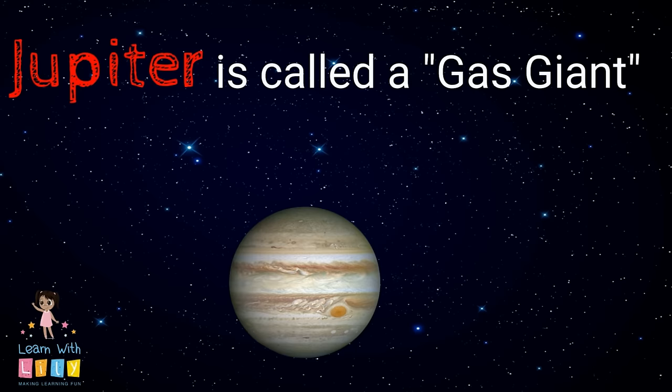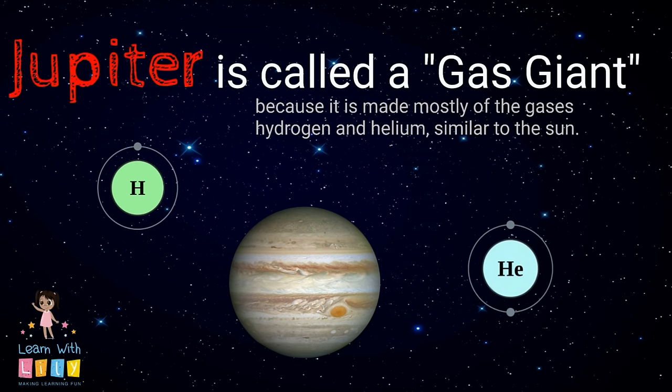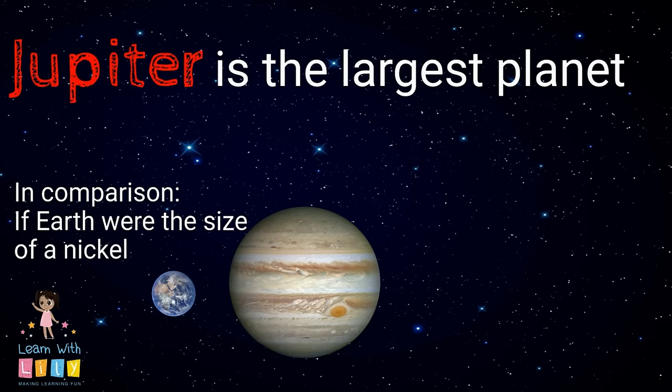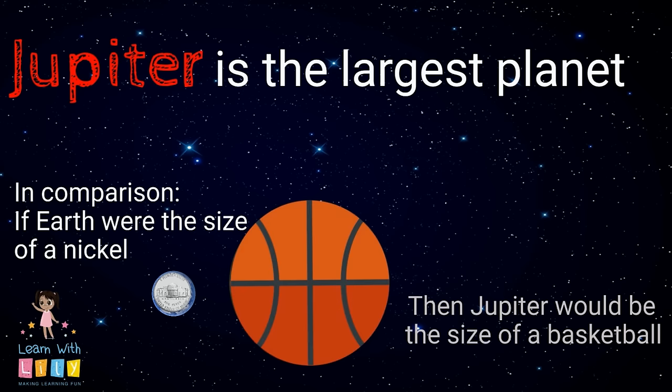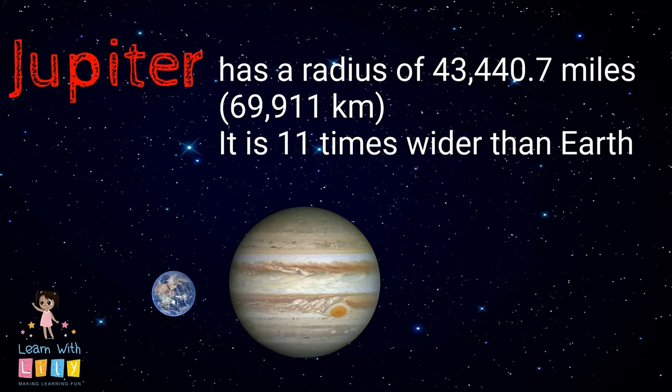Jupiter is called a gas giant. This is because it's mostly made up of the gases hydrogen and helium, which is similar to the sun. Jupiter is the largest planet in our solar system, named for the king of the ancient Roman gods. If we took a nickel and a basketball, the Earth would be the size of a nickel, and Jupiter would be the size of a basketball. Jupiter's pretty huge. Jupiter has a radius of 43,440.7 miles, and it's 11 times wider than Earth.